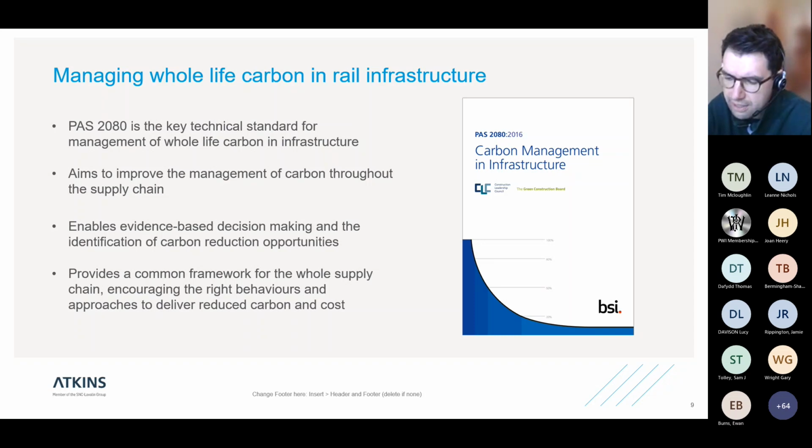So PAS 2080, whilst it covers the methodologies for carbon calculation, it mainly covers the management processes for the whole value chain. So all of the roles and responsibilities across different supply chain stakeholders in what they need to do to manage carbon, from the client, the designer, the contractor, and then onward supply chain. And so it's a really valuable standard, and we try to follow the principles of carbon management in the work that we do as much as possible.